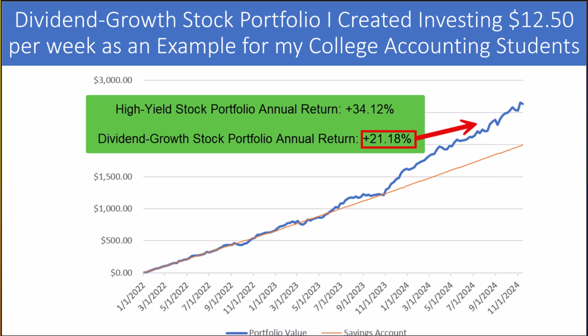And in August of last year, we started a second portfolio, this time investing in high-yield dividend-paying stocks. The tan line on the chart shows what the portfolio value would be if we had instead put the money into a savings account. In our first year, 2022, stocks and bonds did not do well. As you can see, our portfolio had overall losses, where the blue line dips below the tan savings account line. But the power of compounding is working in our favor as the portfolio really took off in November of 2023.